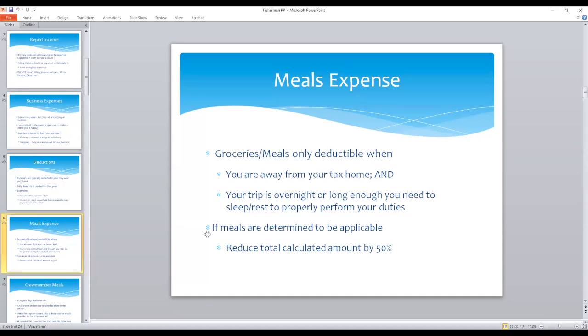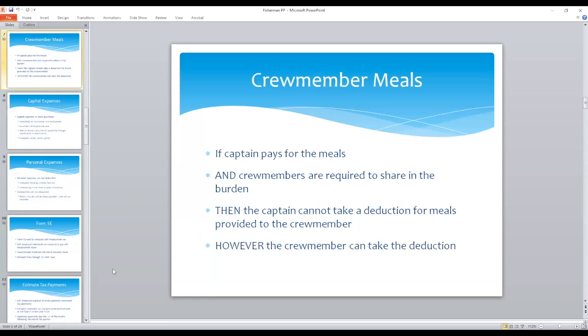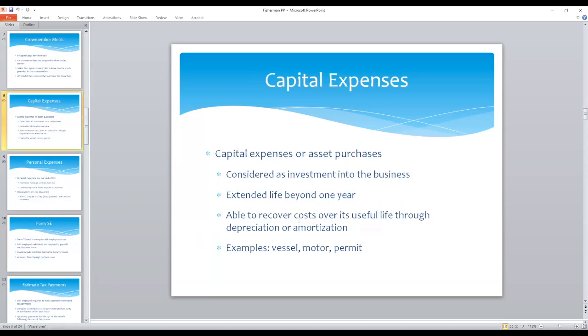So you can only take 50% of the meals. We'll punch in 100%, and the IRS always reduces it by 50%. I guess they assume you have to eat still, no matter if you're working or not. And then the capital expenses.